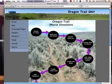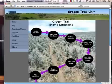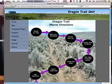The final tab is the iMovie tab. This image details the directions for creating the final assessment for this unit. An iMovie can be a difficult and complicated program for students to use. The detailed directions contained in this image use arrows and movement from top to bottom to help students stay organized. Describing each necessary step makes the final project less overwhelming for students as they learn the iMovie program.